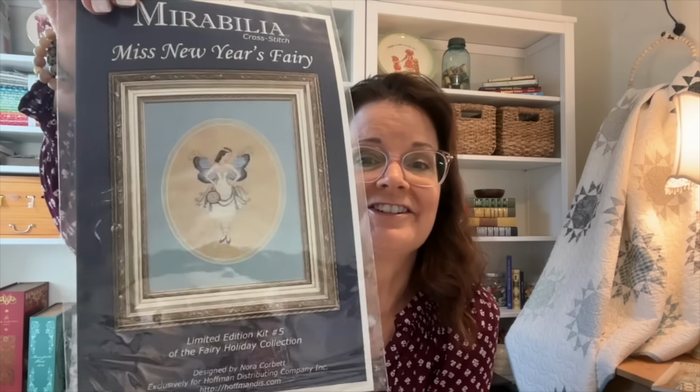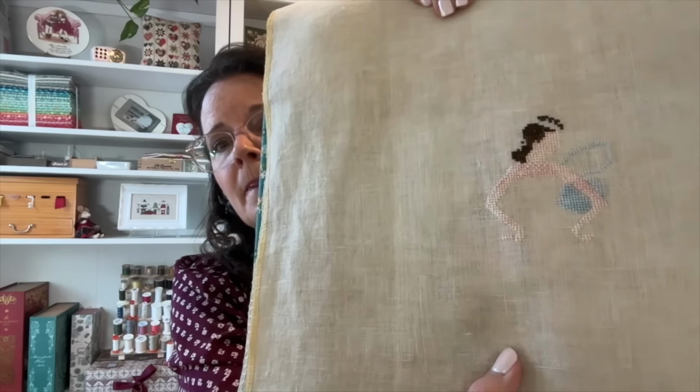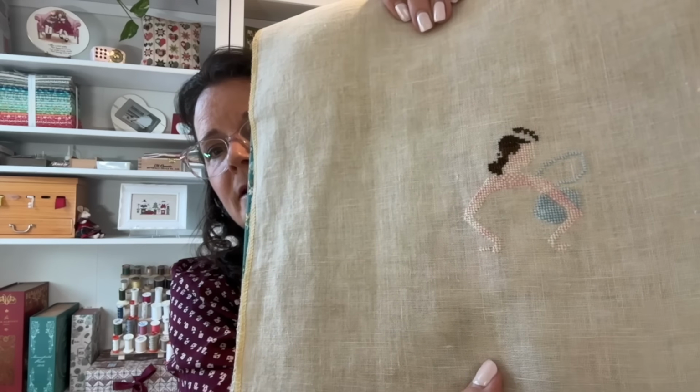If you've watched me before, you know that I did a Mirabilia stocking for my stepdaughter, and I started one on her birthday for the next girl, and her birthday's on New Year's Eve. And so I decided to do the New Year's fairy Mirabilia, and this is my start. Just gonna keep everything on here. So I've made a lot of progress.